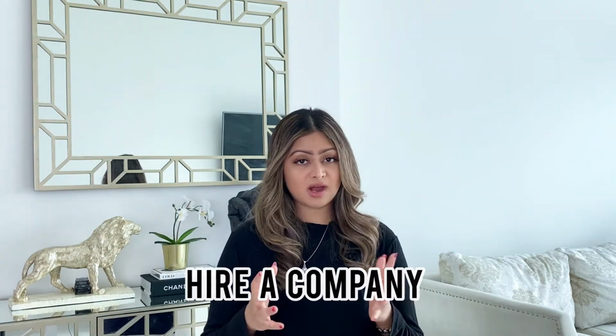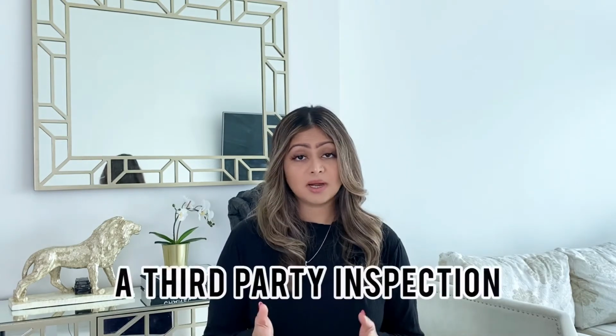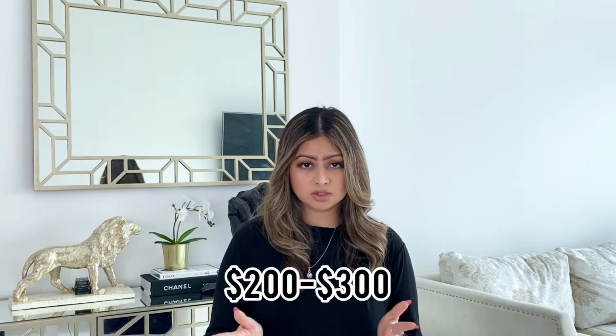The other option is to hire a company for inspection in the same country and state where your goods are being manufactured, and in most cases for us it's China. A third-party inspection usually charges by the hour or per unit. If it's going to be per unit, they usually charge 20 cents per unit, and roughly it would cost you around $200 to $300. I highly recommend this.